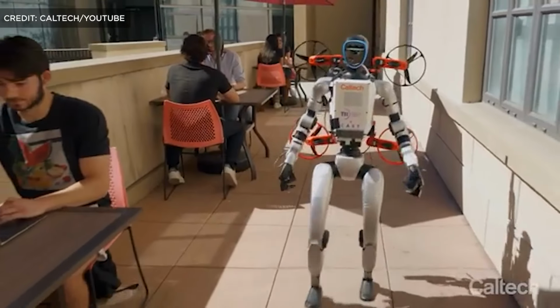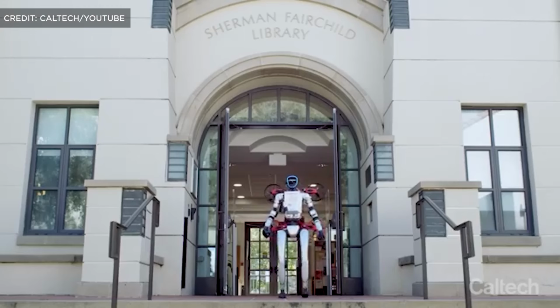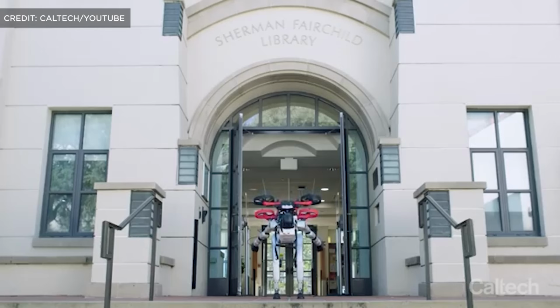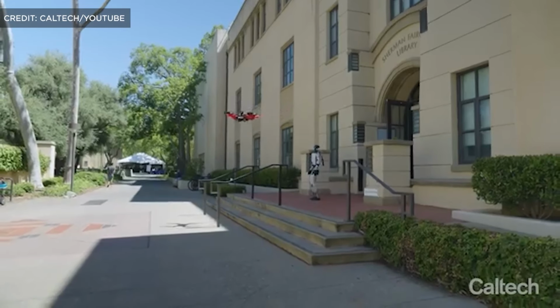The team recently tested the system on the Caltech campus as an autonomous response agent for an on-campus emergency. For the demonstration, the robot walks out of the lab into an elevated spot where it deploys the M4 as a quadcopter. To make it happen, the robot has to bend over.